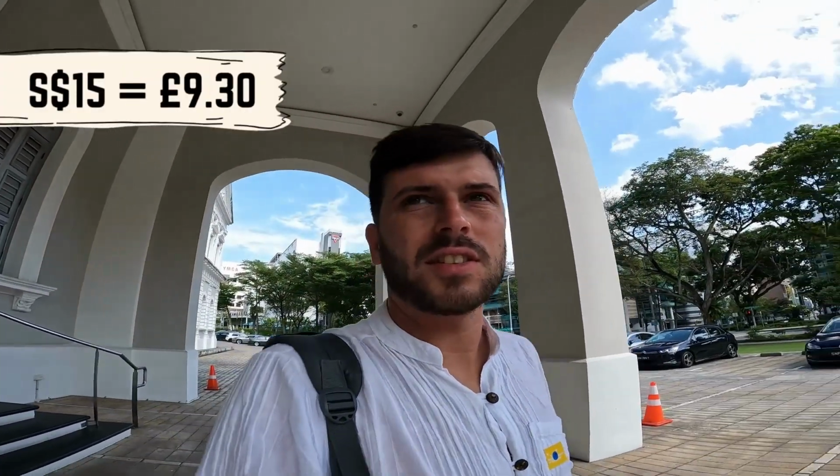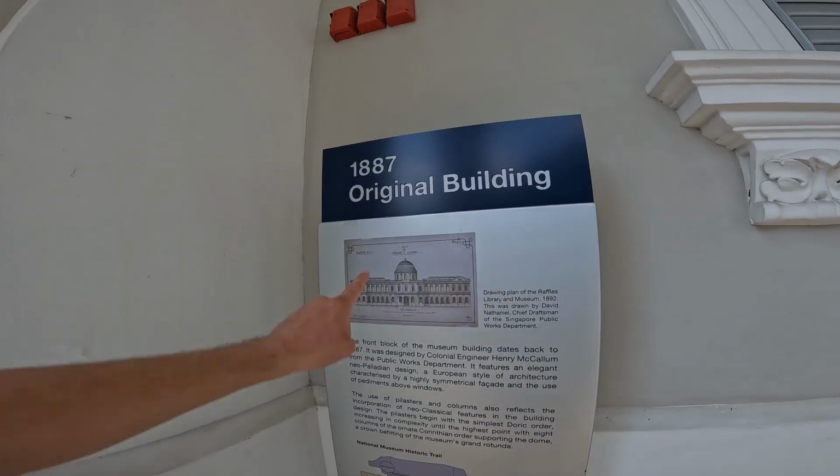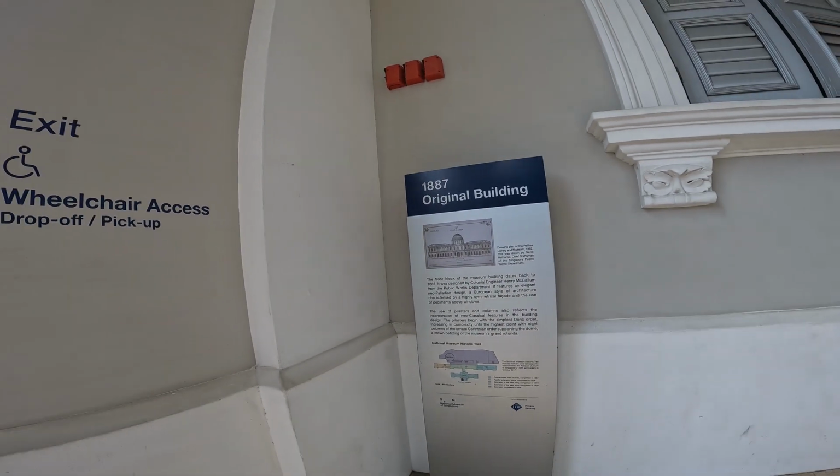Alright, bought my ticket. It cost me $15 just for a standard entrance, and in 10 minutes time there's a free English tour, so I'm going to do that, so why not. So just got to wait for that now. Before we start, I can see though, this building here, 1887 it was built, so almost 150 years old.